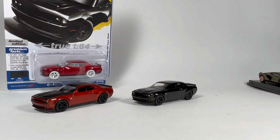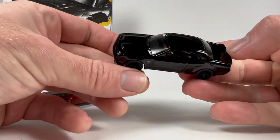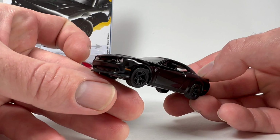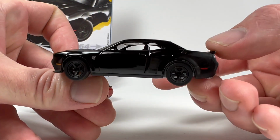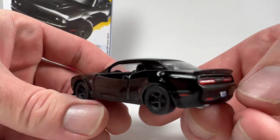It's all gloss black. I don't even want to touch it because I don't want to put fingerprints all over it. But we're going to have to, right? And it's got some of that oil residue on it that you see. But it is dark, except for the interior, it's got some red seats.